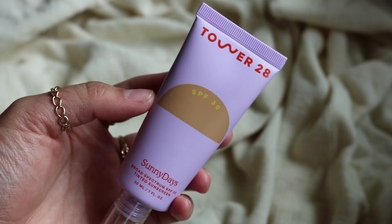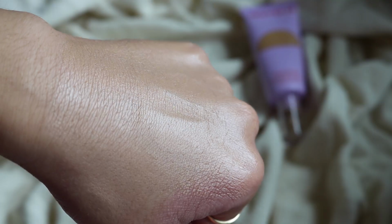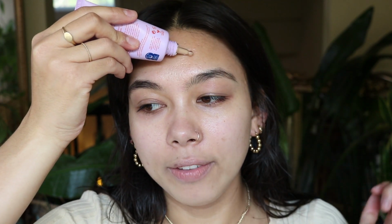And for the base, I'm going to be using the Tower 28 Sunny Days SPF 30 Tinted Sunscreen in the shade 35 Point Dume. And I'm just going to put this on like I regularly do because I already have SPF on. I'm not using this as my sole SPF, so I just squirt it on my face like this.